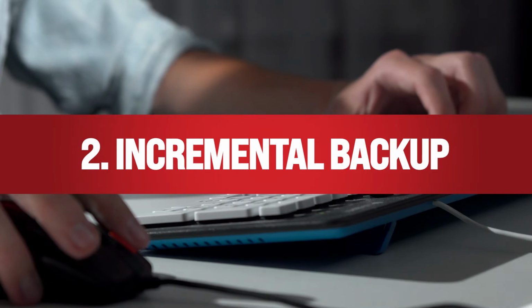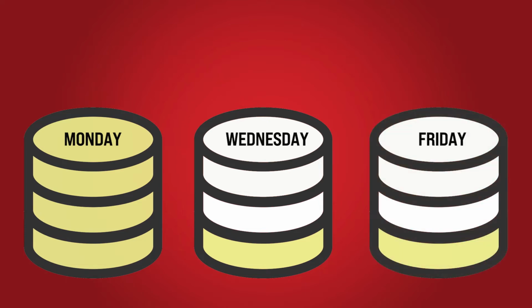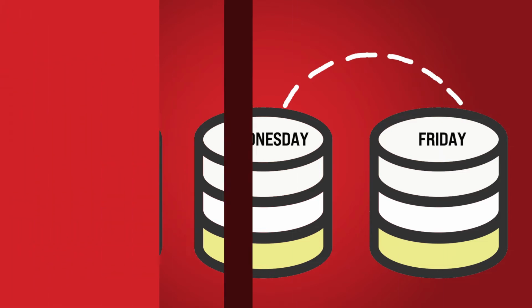Next is an incremental backup, which involves making copies of files by taking into account the changes that have been made since the last full or incremental backup. This backup saves time and space, and doesn't require much storage space or bandwidth.